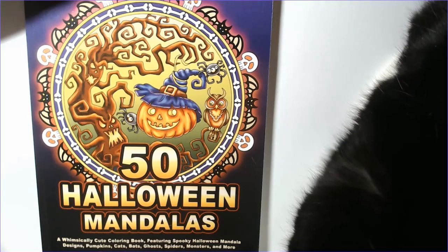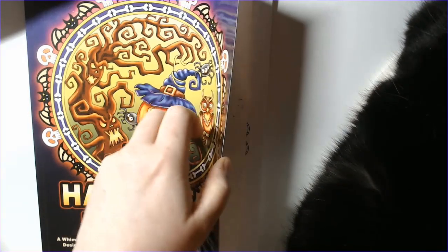So, 50 Halloween Mandalas by Camellia Angelkova. This is actually part of Color Your Hoard, to be honest, because I haven't colored in this book before, but, whoops, forgot to include that tag. I actually did this specifically for Coloring Spooky 2021, hosted by Rosie's Crafted Colors.